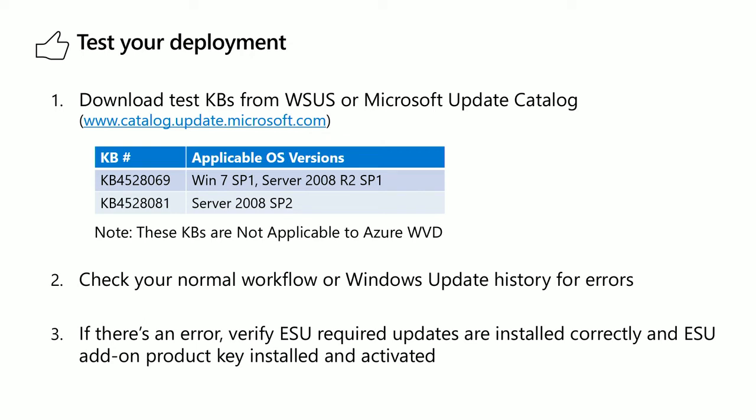You're going to run slmgr /dlv on that problematic device, and you're going to look at the resulting dialog box, and double check that the add-on key is there and that the add-on key is activated. Now, if you verified that you've got your required updates successfully installed on that device, and you verified that the key is installed and activated correctly, and you've checked that you just didn't happen to have a deployment problem with that particular test KB, at that point, that's when you want to call us. Because again, we want to make sure everything goes smoothly for you.